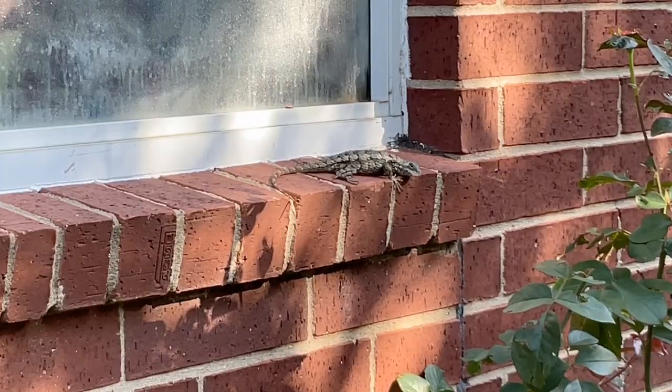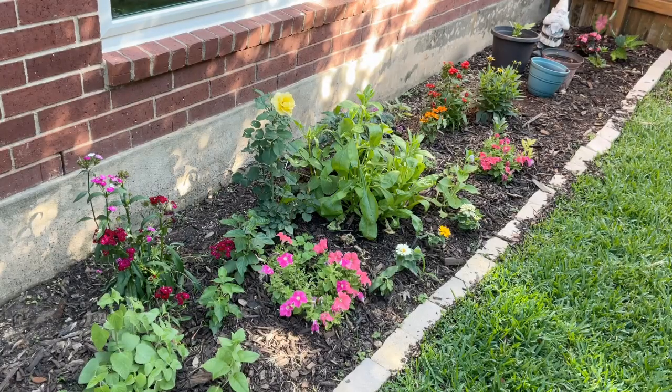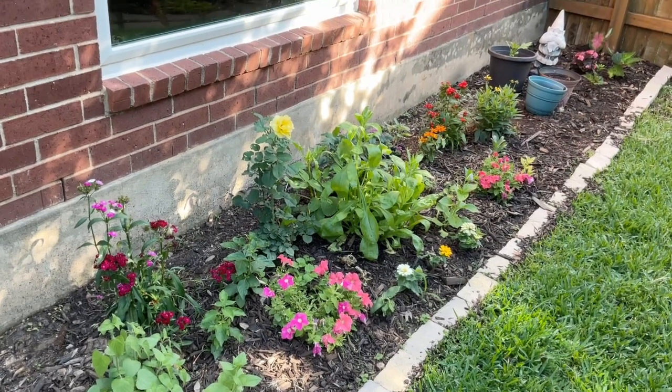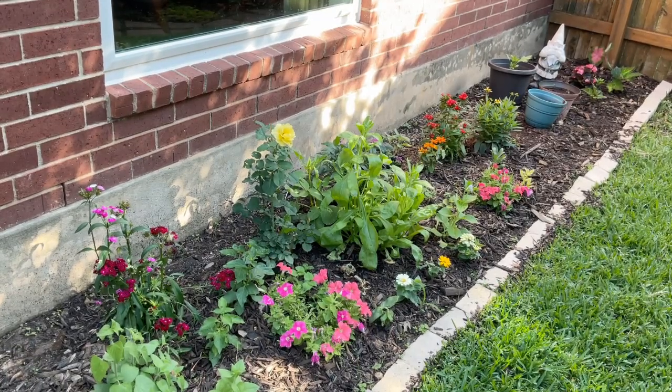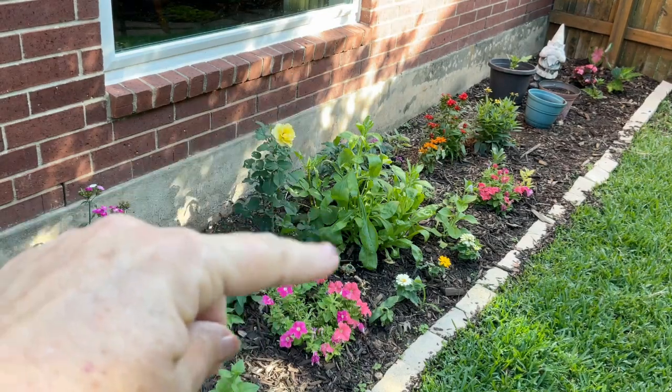I have no idea. This is my dining room window garden, I call it, because when you walk into my house, you look through this big picture window from my dining room and you look straight out into this garden. So on this side of the dining room garden, I wanted plants that would be tall enough so that when you walk through the house, you could see the flowers peeking over the top. Now, this yellow rose, absolutely stunning.